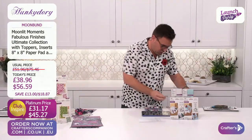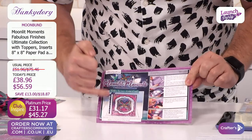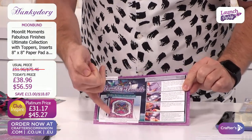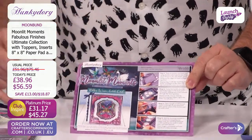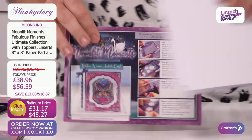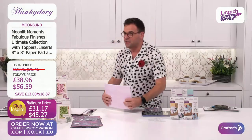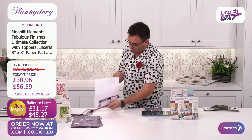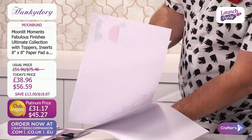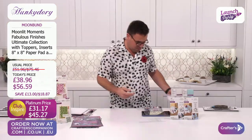Honestly, you can see here, you get the inspo sheet as well to show you exactly how they come together. So you get that lovely, almost plaited kind of ribbon up the side with your toppers in there. You get the envelopes included that go with those too, which is amazing. Can't believe you get all this, $38.96 or $56.59. And then you've got all of your inserts as well, which are going to perfectly match all of that too, which is amazing.